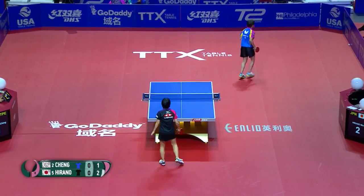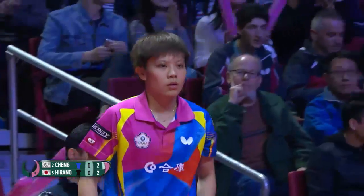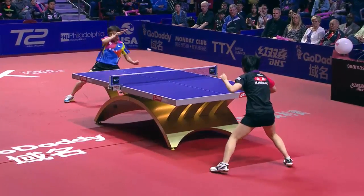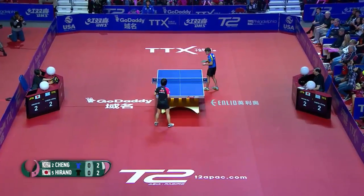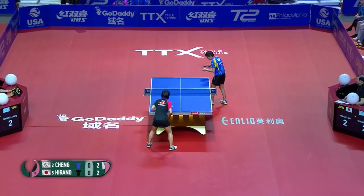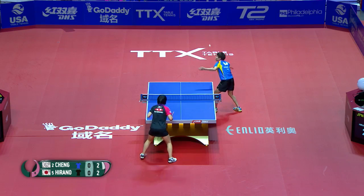Beautiful shot turning on the middle, right on the body. Cheng I-Ching is not afraid to turn the corner when she needs to. As a forehand dominated, fast-footed player, this is what's going to be happening a lot. But Cheng I-Ching has been forced to play backhands a little bit more to cover the wide corner. The down-the-line shot from Hirano.